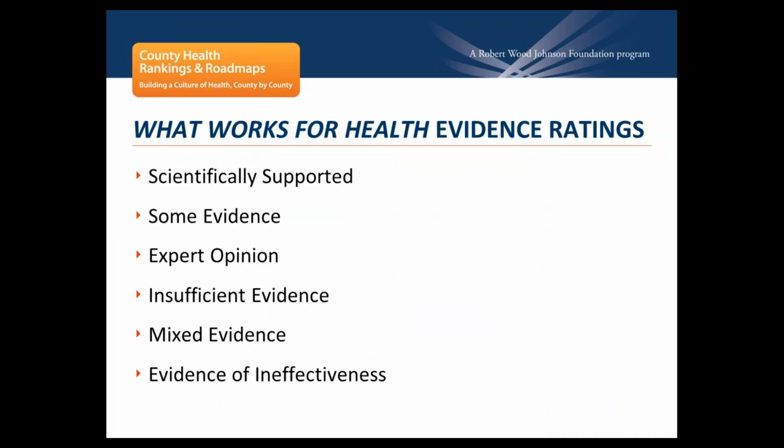The idea behind rating evidence of effectiveness is to give communities an easy sense of performance and comparison. Our ratings range from scientifically supported, assigned to strategies with the strongest evidence, to evidence of ineffectiveness, assigned to strategies that have been shown to be ineffective or cause harm. Strategies rated scientifically supported are most likely to be effective, so a home run, so to speak, when they are a good fit, and we'll talk about that a bit later. And strategies rated some evidence are also likely to be effective.